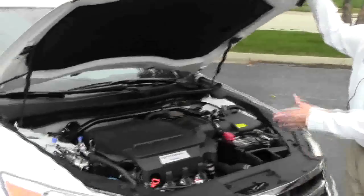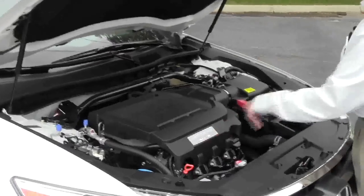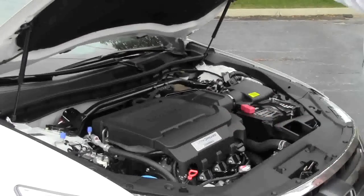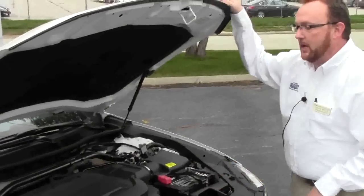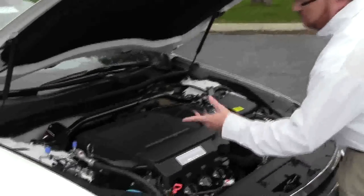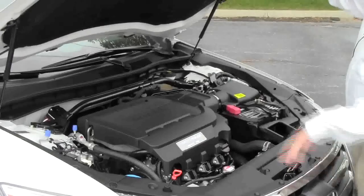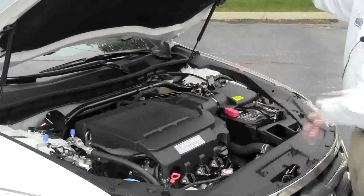Under the hood, we have the 3.5 Earth Dreams i-VTEC technology 6-cylinder motor. It's 278 horsepower. Fuel economy is 19 in town and 28 on the freeway for a combined fuel economy of 22 miles to the gallon. Crosstour, this one is all-wheel drive. You can get them in front-wheel drive as well. They're front-wheel drive all the time. It'll displace power to the back and all-wheel.